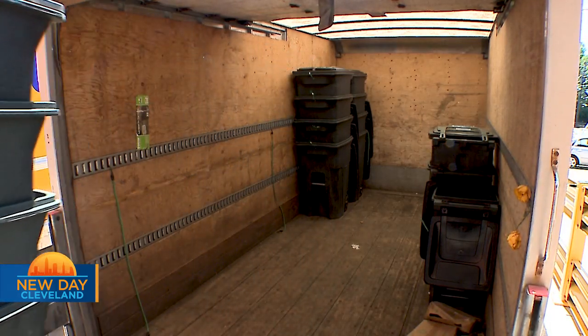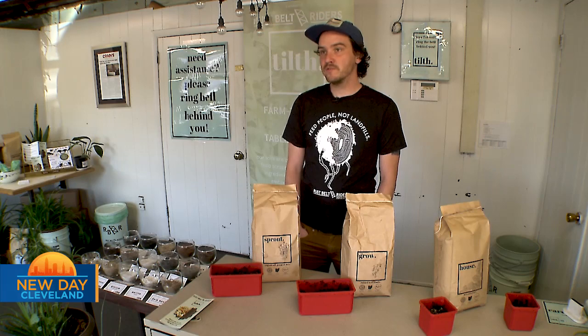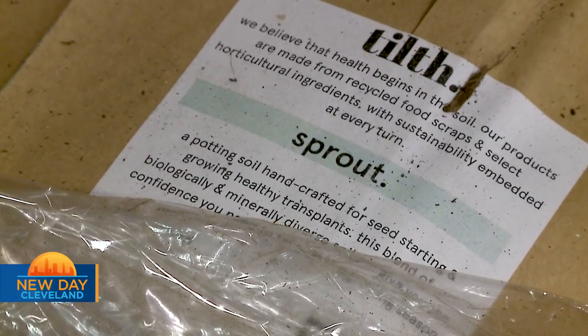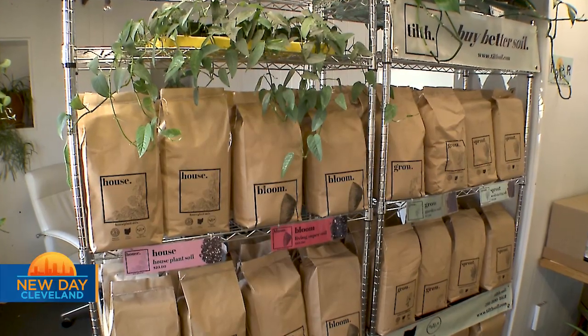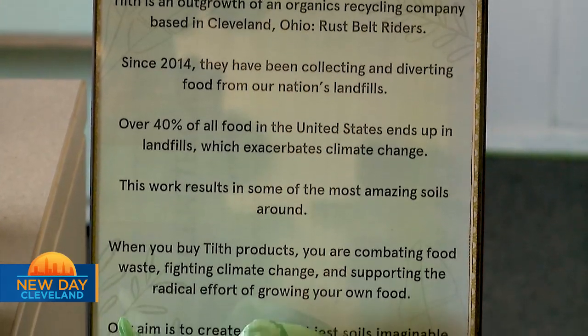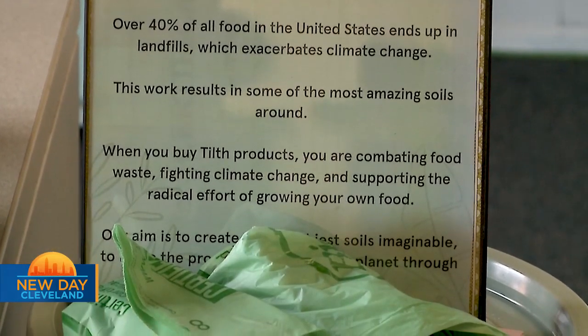After we collect that material, we then process it into the products that you see before you, which we market and sell as Tilth Soil. And so Tilth Soil is a line of certified organic soils used for potting mixes to houseplants to help people keep their plants healthy and happy.